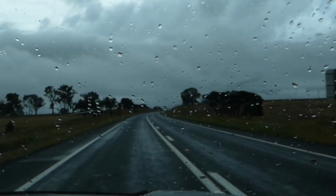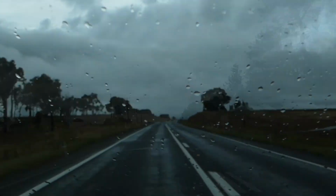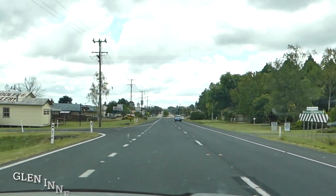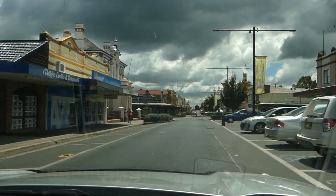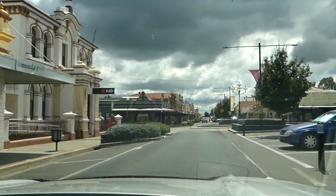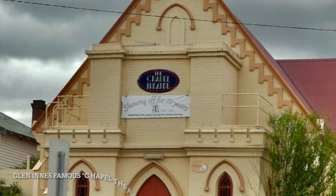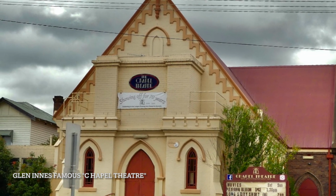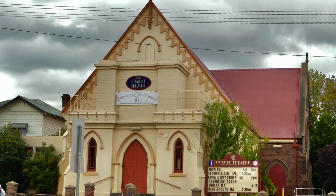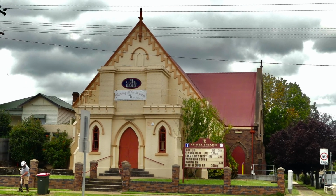Back on the road, heading towards the town of England NSW. A town on the northern tablelands with a population of 6,055, established in 1852. It is quite a large town with some outstanding heritage buildings. The famous and fabulous England NSW Chapel Theatre was originally a Methodist church built in 1885 and later in 1983 was converted into a theatre and proudly claims to be the longest continuous running arts council in Australia.